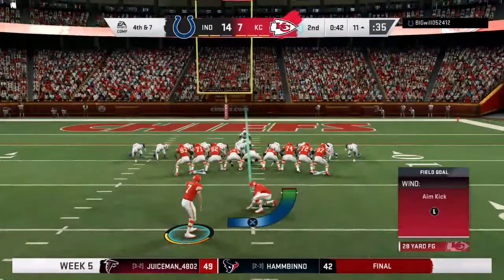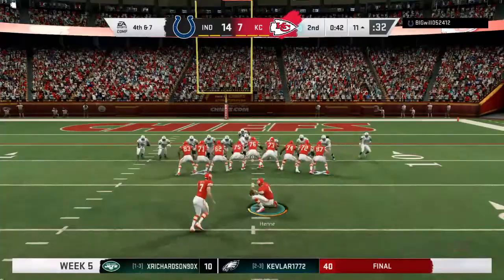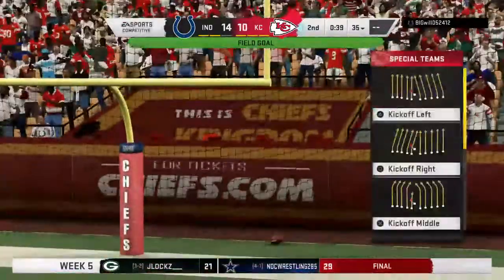So on 4th down, Mahomes off, Harrison Butker on for the Chiefs field goal. And the kick by Butker is good.